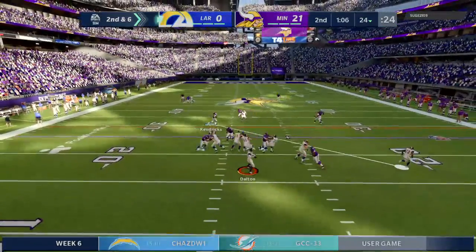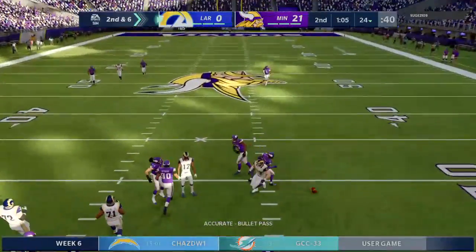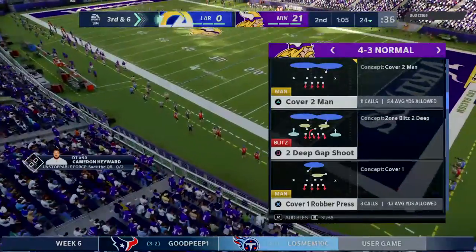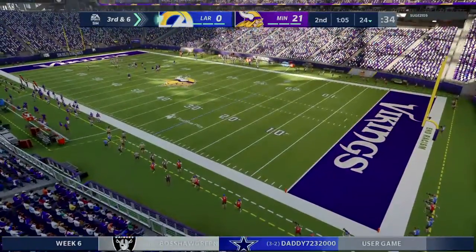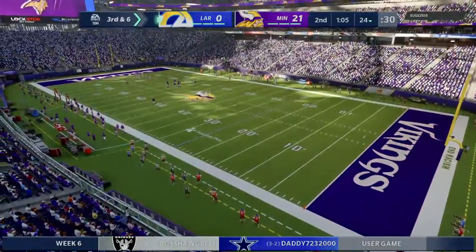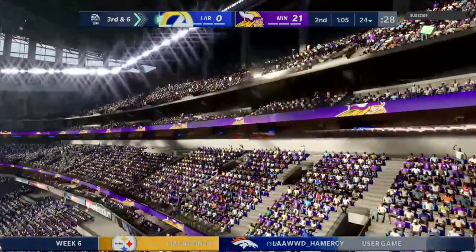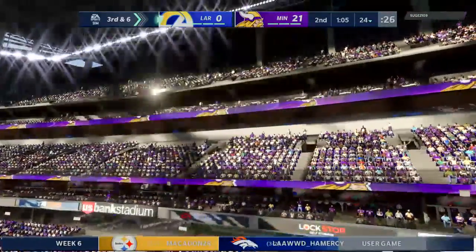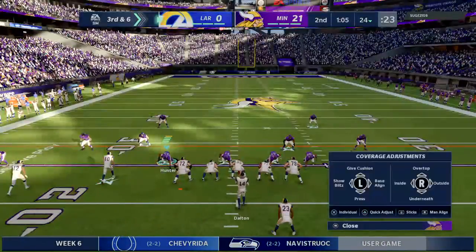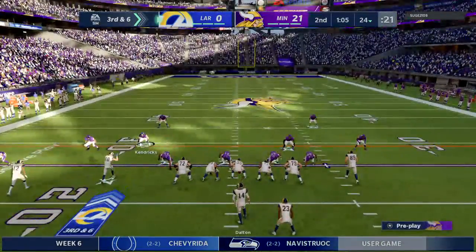Andy Dalton. And that is incomplete. A lot of force bearing down on him there. He could not hang on. It's 3rd down. This defense not going to make it easy for you. They're a physical group, and we just saw it there on that play. He came in, made the contact, just as he's trying to haul it in. So after the 2nd down incompletion, they'll come up now against a 3rd and 6.